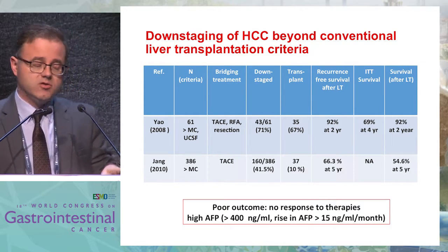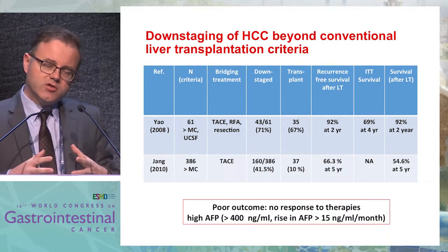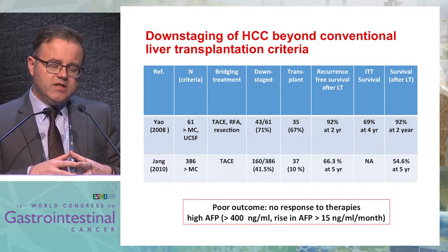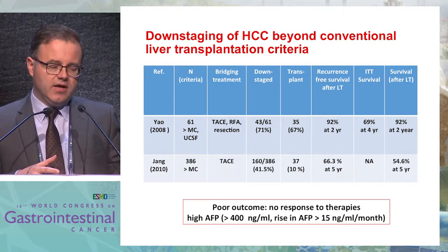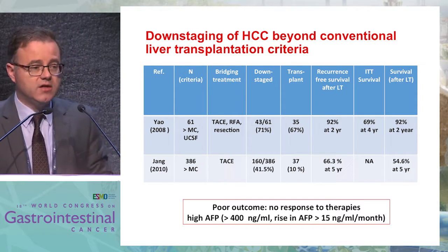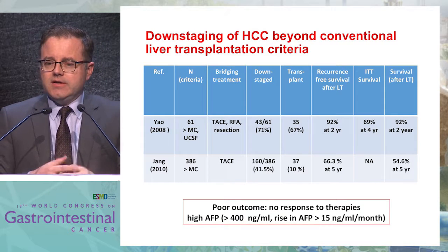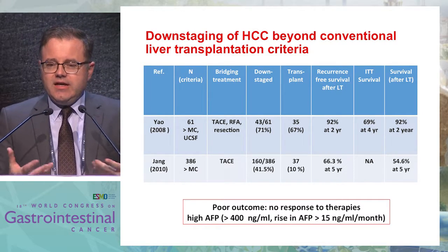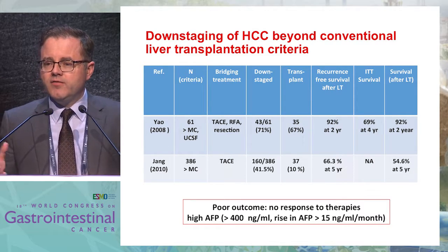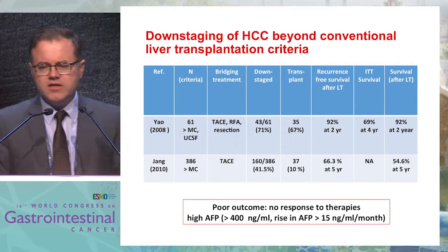And so this is just a summary of 2 extremes in the literature: that you can downstage your patients within the Milan criteria, but that you reach transplant in 67% and in the others only in 10% of the cases. In fact, we don't know; there is no good evidence that downstaging is indeed something that's even giving something. If you would have treated your patient at the start beyond Milan and transplanted, it would perhaps have given the same results. We really don't know whether this would make a big difference.